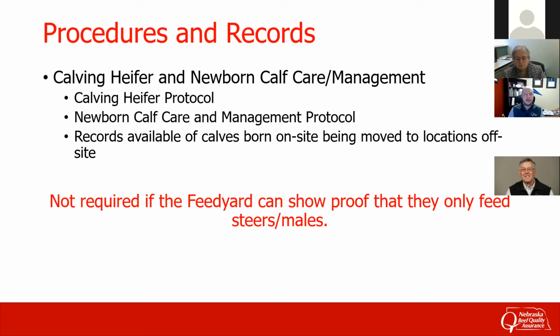The only way to get around this question is if you do not feed females, and you have to prove that. So if you only feed steers or males, you don't need this protocol. However, if you do feed heifers, it doesn't matter if you give them Lutalyse before they show up to abort anything out. You still have to have this protocol just in case anything slips through the cracks. You need to have this.